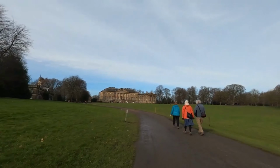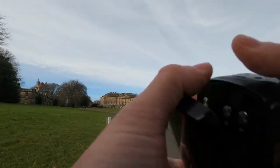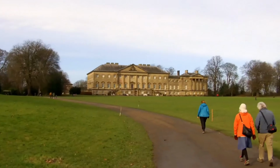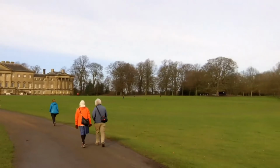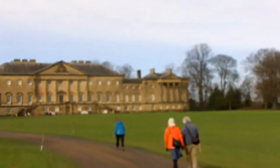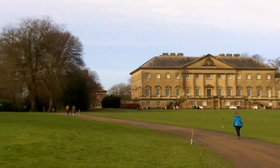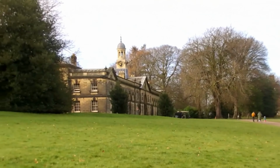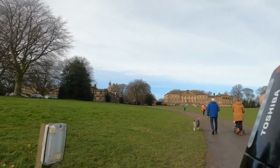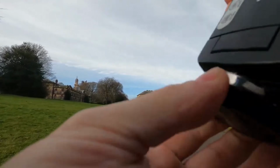Right, so we're just walking down the footpath. And we have seen a mansion and all the grounds. Which I think will look really good on the drone.